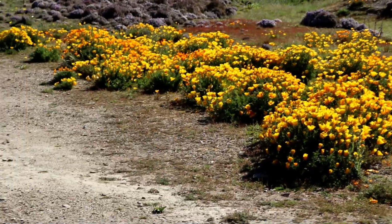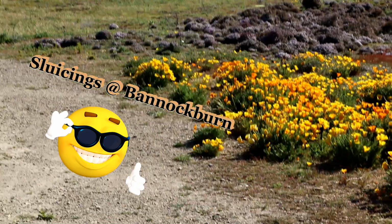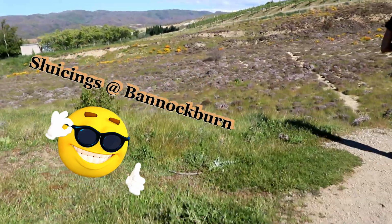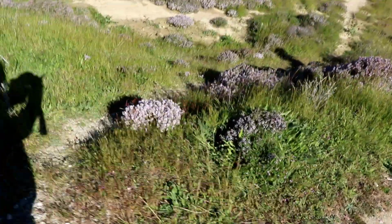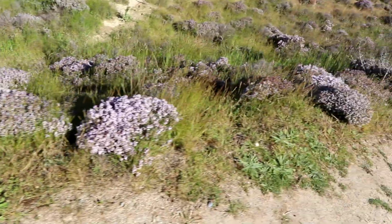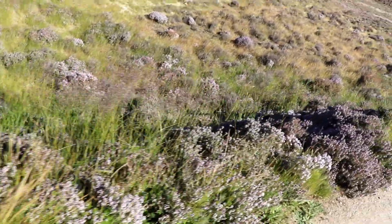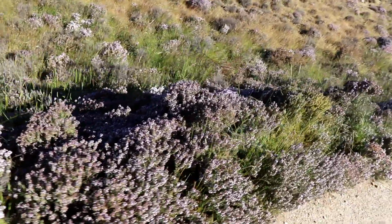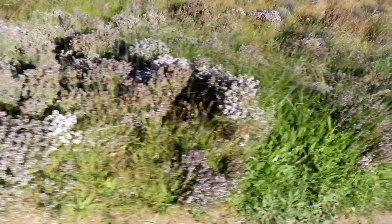The Sluicings at Bannockburn. It's a historic conservation park. In fact, gold miners came around here around the 1860s and they began to blast away the hills with heavy cast iron water cannons called monitors. This entire activity lasted around 40 years, and then the place got transformed into a fruit growing region. It didn't go to waste. And now, look at this place.